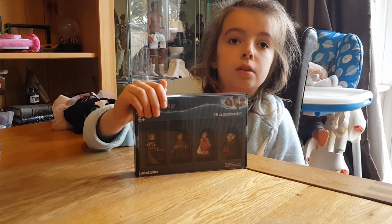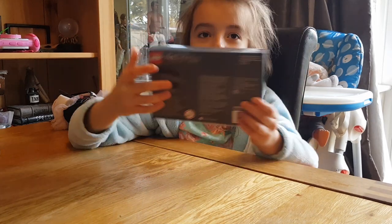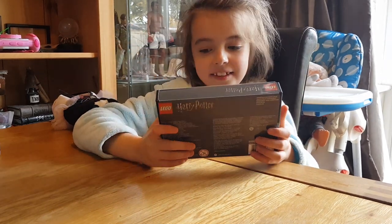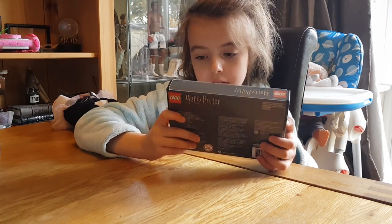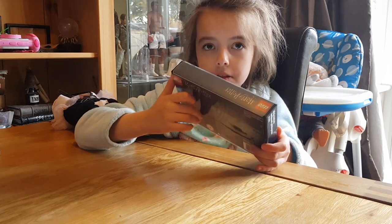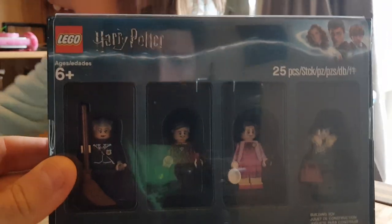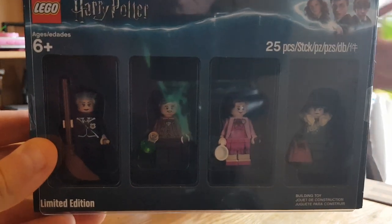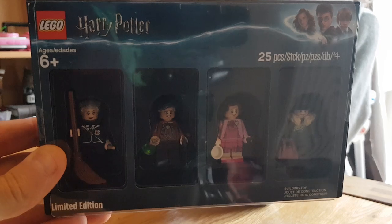Normally I don't really know if they would normally sell out by now. But I think because Toys R Us are no longer around, Lego still have to get rid of them, still have to sell them. So in the UK, Hamleys are selling them exclusively. So they're still about. And I think we paid £19.99 for these. People are trying to sell them on eBay for about £30-40.